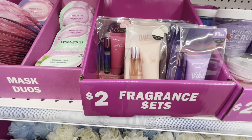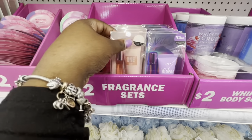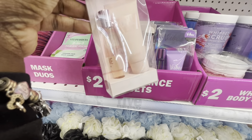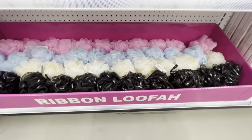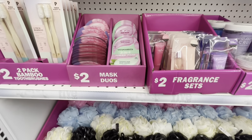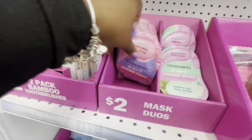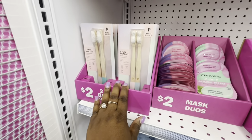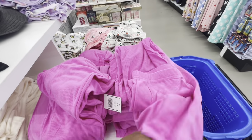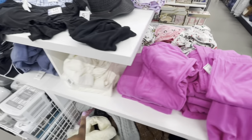Soft Cloud Pour, One Love, and Vibes Only fragrance sets. So it's the body lotion and the roller scent. They have some loofahs for $1. 2-in-1 mask duo. Color set. Are these pants? Some pajama pants, yeah. So they have that and the pink and the cream.